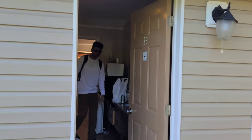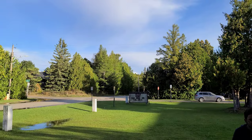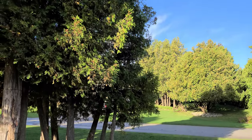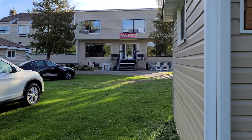Out of our beautiful cabin. We had a nice cozy sleep, the four of us. Snuggled up real good. But now we're just gonna head to Lion's Head and Flowerpot Island.